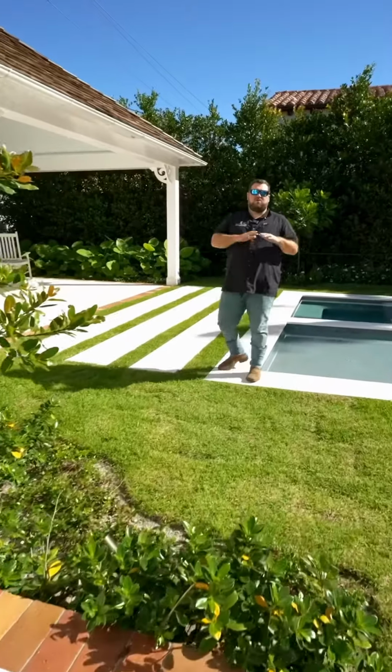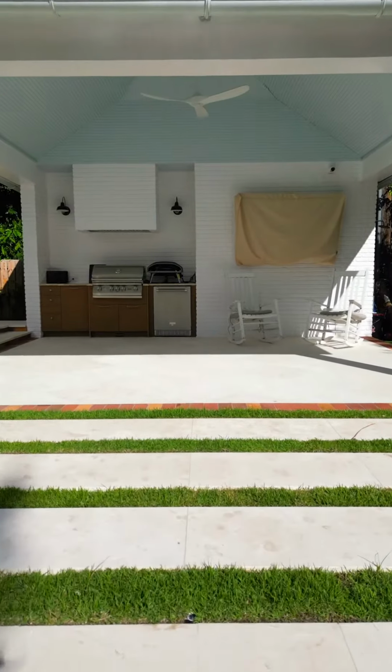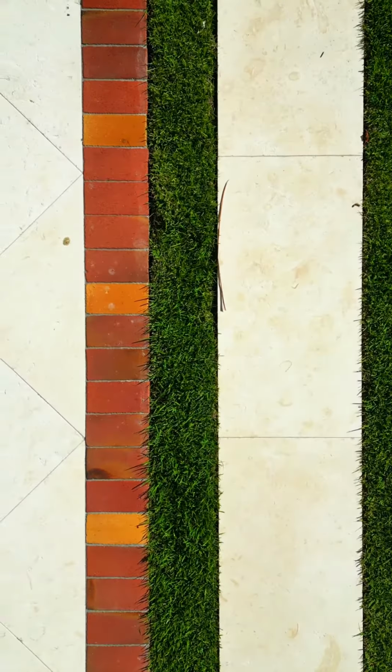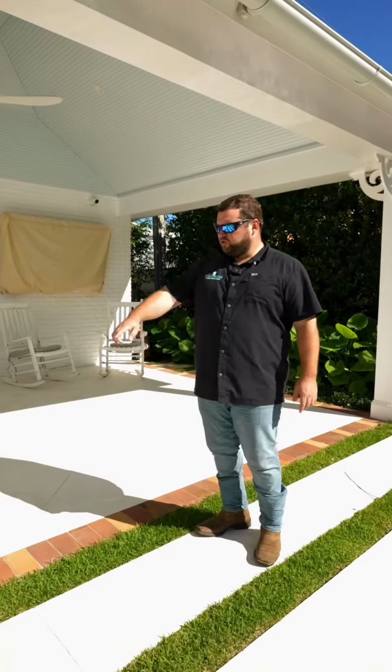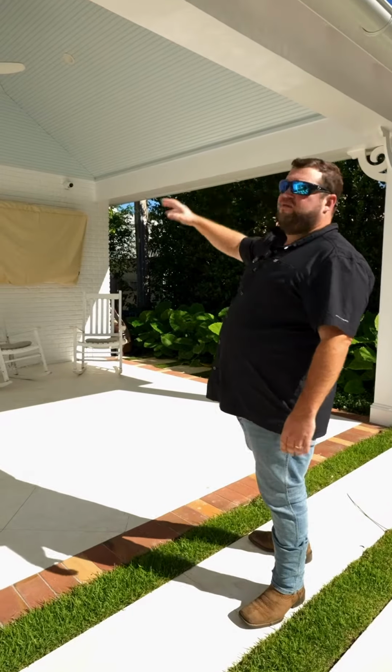This is probably the coolest feature on this property, the cabana. We have 18 by 36 limestone strips here with Empire zoysia in between. Same thing, 24 by 24 shell beige limestone with a soldier course border. Beautiful cabana. They wanted to go with the Nantucket theme.